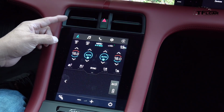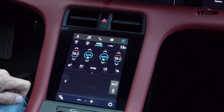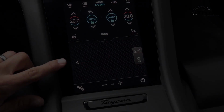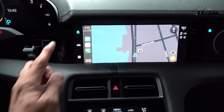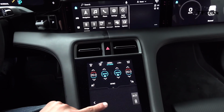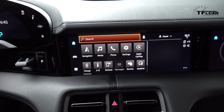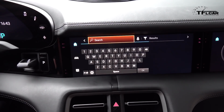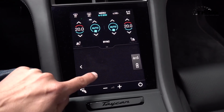So to take us back to the navigation on the upper screen: media, phone, settings, and then of course Apple CarPlay right there. This small area at the bottom of the climate control screen is a touch display area for this upper screen right here. So zooming out a little bit, you use your finger on that display to work around the options on the top. It also supports finger writing recognition, so if you want to search, you can start writing letters in that little area right there.